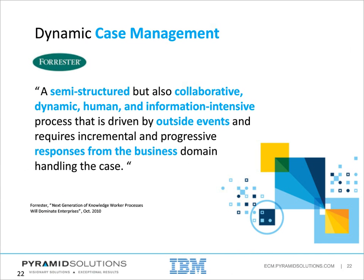So what really is case management? Or as Forrester describes it, dynamic case management. I'll let you read the slide, but essentially what we mean here is bringing all this unstructured information together in a truly collaborative fashion, in a truly 360-degree view, and allowing our users or case workers, say in claims, to actively view, interpret, and take action on all of this information combined with workflows and process. So dynamic case management is the solution here that brings all of the moving parts together, if you like, to enable our adjusters to be much more effective.